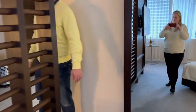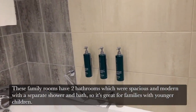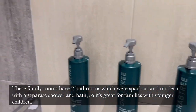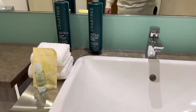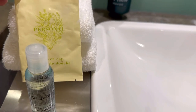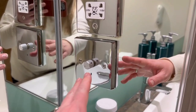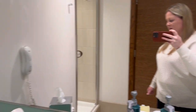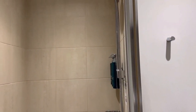And I'll take you to the bathroom area now. So we have a separate bath with Crabtree and Evelyn toiletries. And you've got your sink area, which has got mouthwash and a shower cap. There's sound here in the room as well, and shavers. And then we've got a separate shower here. Then I'll take you back out.